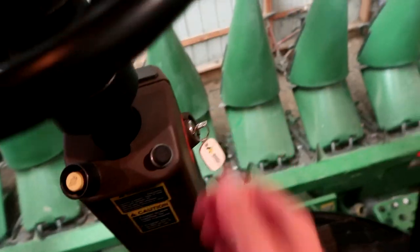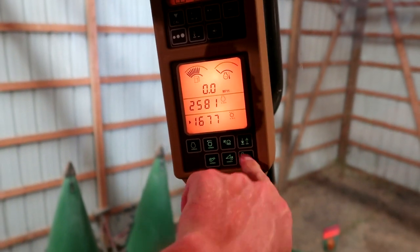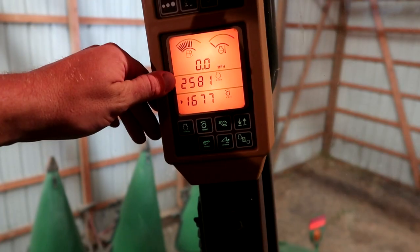It gets tough to keep up with trucks and grain dryers and all that, because most of the time we've got to run our grain dryer. We're far enough north where a lot of our corn doesn't dry down all the way in the fall. Turn the key on here and see what we got for hours on this. We're looking at just about 1,700 separator hours, just about 2,600 engine hours.